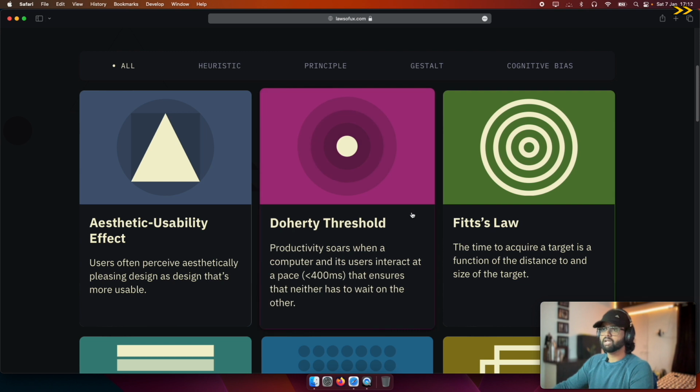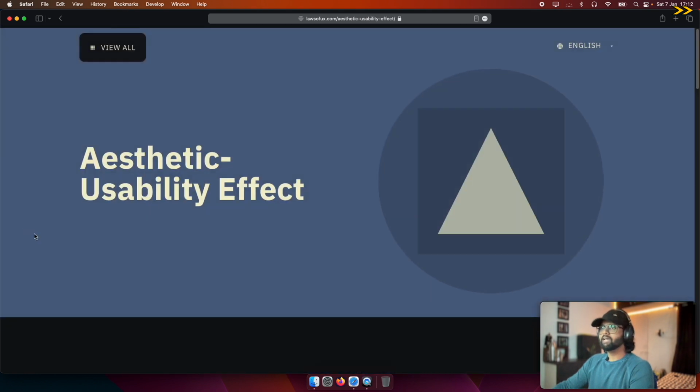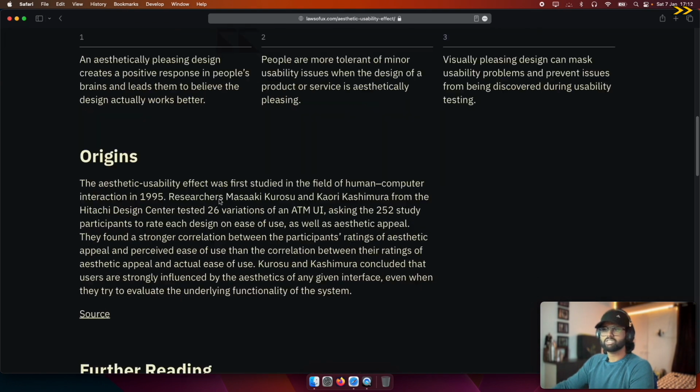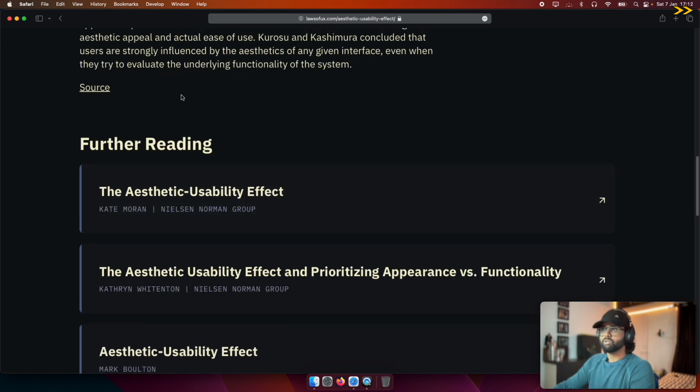Also, everything is so beautifully arranged. Let's say if you really want to learn about the aesthetic usability effect, you just click on it and see how beautifully they have put it. So you can just read through it, and this will not only help in cracking your interviews but also help you learn what the laws of UX are.